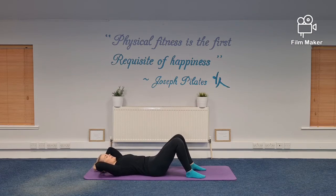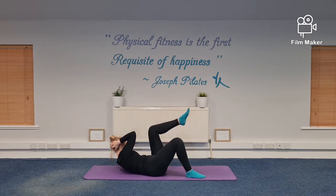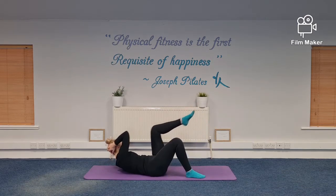Well done. Let's take our left knee to tabletop. Still keep your pelvis nice and neutral. Let's go. Nodding the chin. We're going to lift for our oblique press and lengthen away. Exhale to lift. Inhale to lower.